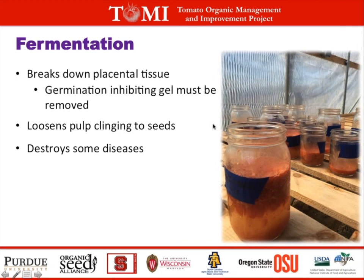Great, thanks, Julie. So fermentation is a really neat and fun part of tomato seed production. You don't have to do it, but I have found it's definitely the easiest, most effective, and surest way to break down the placental tissue around each seed, that gel tissue that you find around all the seeds. It's delicious, but it also has germination inhibiting compounds in it, so you very much need to get it off the seed so that you'll have good germination and quality seed. And you can do that using fermentation.